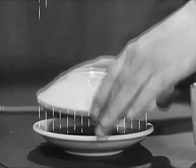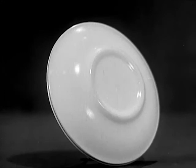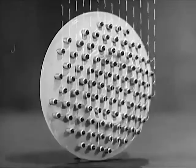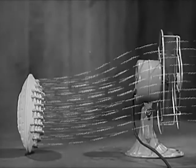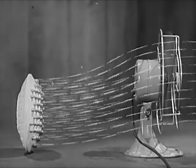Now let's put a cover on the saucer. Stand it up on end. Run tubes through it like this. Put a fan over here. And what have we? A radiator. A big surface plus air circulation. That's what carries away the heat from the water in the radiator of your car.